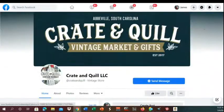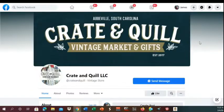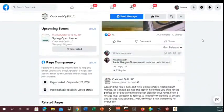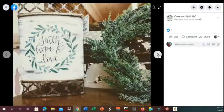I love the design work of Jason and Jenna's. In fact, their names are Jason and Jenn Walker. I know her as Jenna's, and they love town squares and vintage finds. So it's very beautiful. As you look through their pictures, you can see the cool retro. I love it. It is so nice.